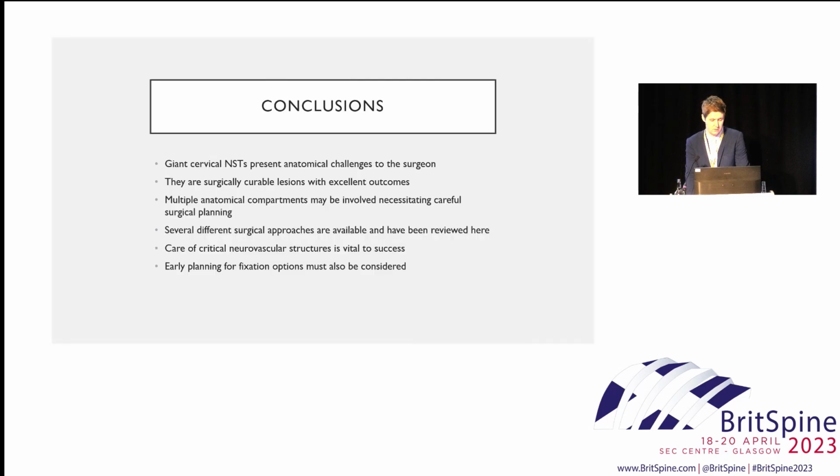And just a very brief schematic there. So, conclusions: they present anatomical challenges, but they are certainly surgically curable lesions with excellent outcomes. Multiple different anatomical compartments may be involved, especially the extraforaminal paravertebral compartment, but also the intracanalicular component. Because of the size of these giant lesions, often you will get both of those involved, which is where knowledge of these different approaches is important. Care of the critical neurovascular structures is absolutely paramount, as is planning for fixation, but that's often not required. Okay, thank you very much.